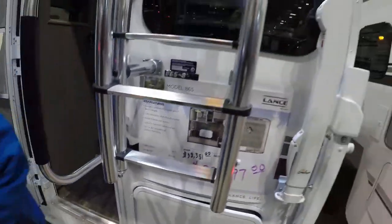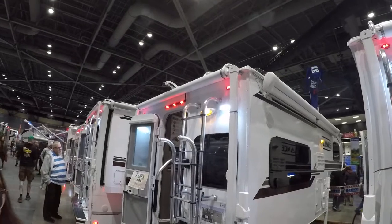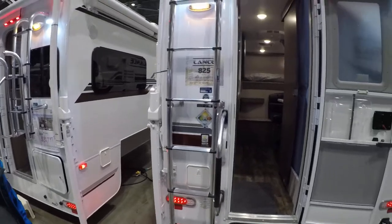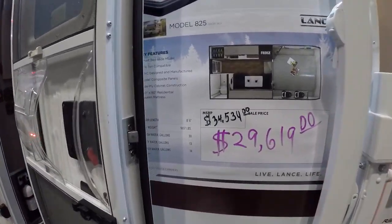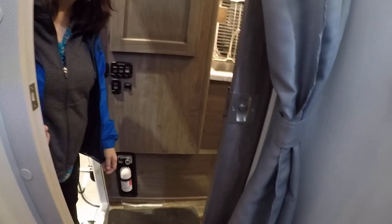And it weighs in at 2,012 pounds. Side awning and rear awning. This is another small sized camper. Actually, 1,840 pounds. Yeah, this bathroom will work okay. Well, that's because there's no sink in it. Yeah, I know. It's small, but there's plenty of room. It's a little offset, though. That's weird. They should have centered it.